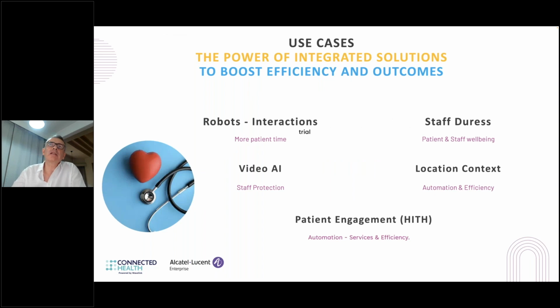Now, it is important to know they are all coming from integrating other solutions. So it's not what just Alcatel is providing or even Connected Health is providing. And it's all about boosting the efficiencies. However, the names I'm going to talk about, robotics, robots, that's a technology, of course. Video AI is a technology, but that's a way in how you can differentiate the different use cases. So bear with me, there is a little bit of technology in the back end, of course, but it's all for the efficiency and improved outcomes.